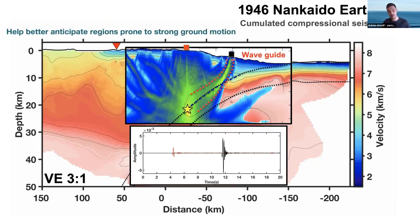And this has a very strong implication because it will involve higher or stronger ground motion in the accretionary prism and could also result in a higher tsunami height. So one key point from this tomographic inversion is that by having a better knowledge of geometrical and material properties for the entire Nankai margin, we could probably better anticipate regions that are prone to strong ground motion.